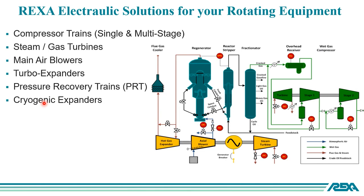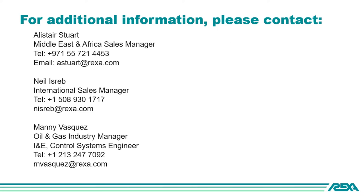We have extensive experience in compressor trains, whether they be single or multi-stage. Many installations also in steam and gas turbines, main air blowers, turbo expanders, pressure recovery trains, cryogenic expanders, you name it.